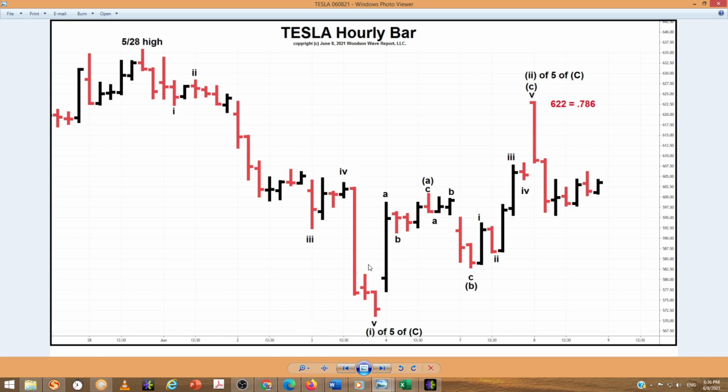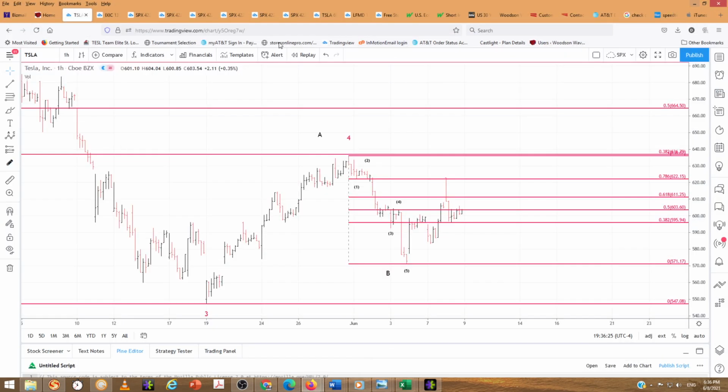Okay, so that's what we're looking at there. We want to see this low broken, and we want to see this high. For you bears, we want to see this high hold. Otherwise, we have a higher correction. But this was a very bearish sign right here today. That's today's hourly bar. Okay, so that's a review of Tesla.